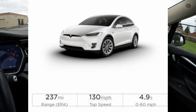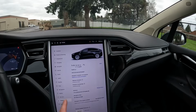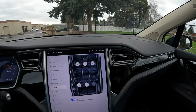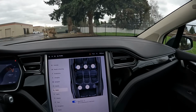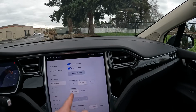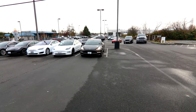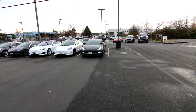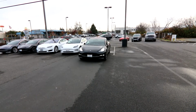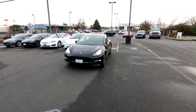All right, let's continue this walk around. So much to talk about. So we have this big screen right here for the functionality. This is a 7-seater version. Really nice family vehicle. We have autopilot traffic-aware cruise control. This one also has Summon, which is a really cool feature. We have nice parking cameras. If you're bored and you're supercharging, you have the Toybox, so you can play video games and stuff like that.